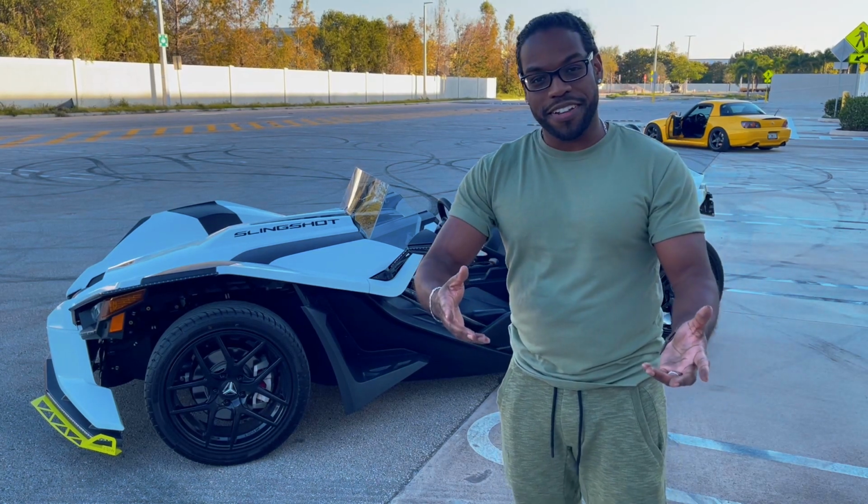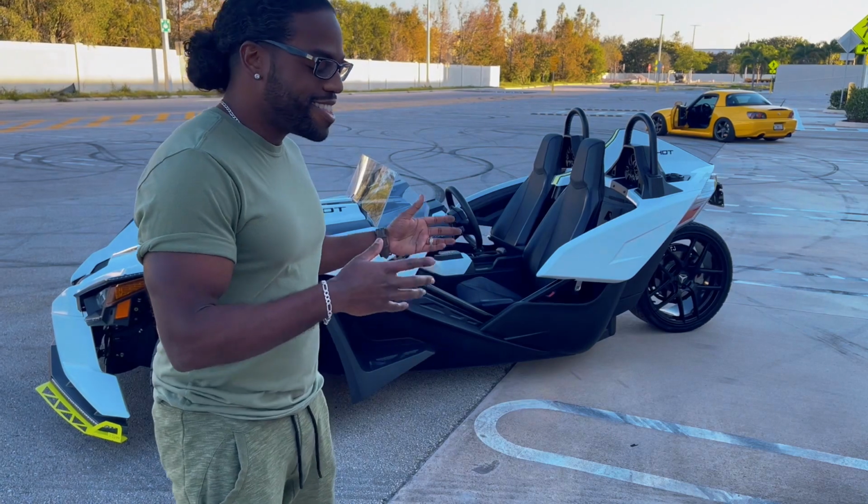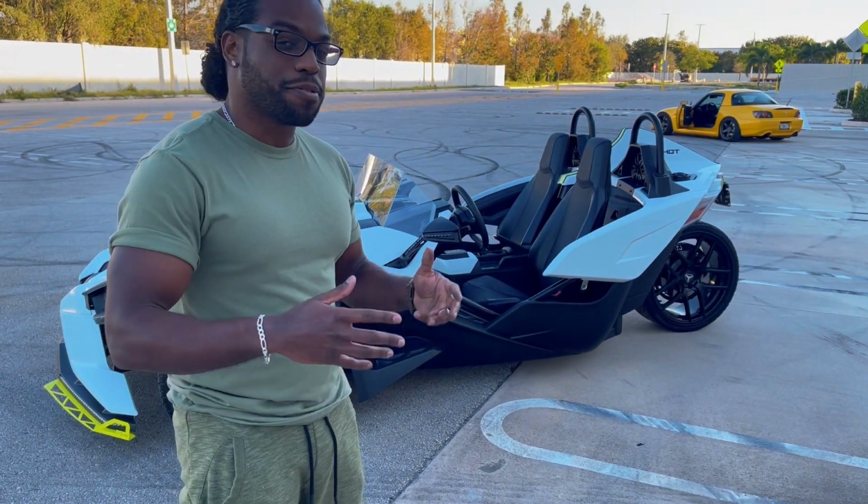So in conclusion, after reviewing the Polaris Slingshot, I have decided that this vehicle is for the person who loves to have fun.